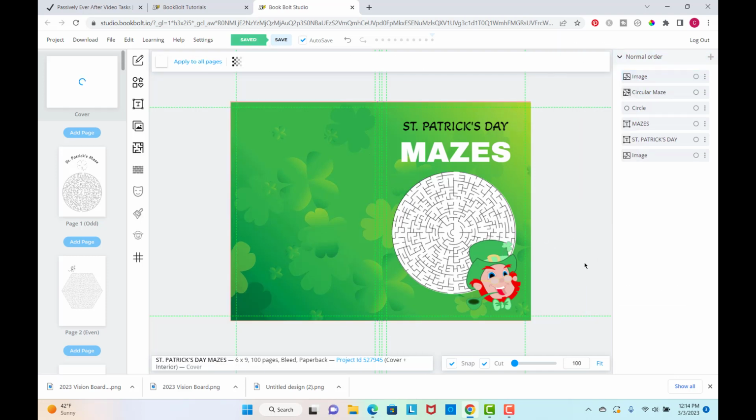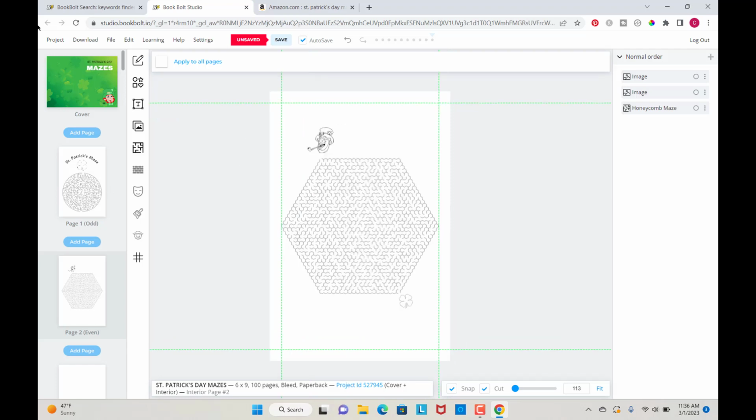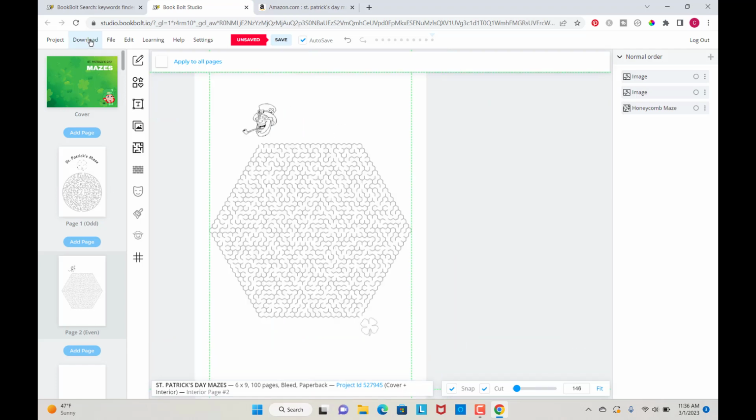Now another thing you can do is you can copy some of these pages and put them on the back side of the book. I'm not going to do that because this isn't a low content book, so it's actually going to have the look inside feature, so we don't really need to put anything on the back side unless you want to. So now when you're all done, say we have all the pages filled in, which we don't yet, but I just want to show you how to download.